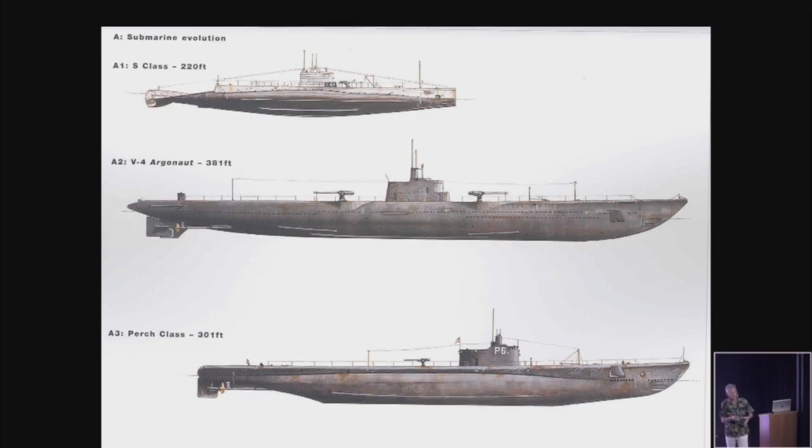In the late 20s, they came up with the Argonaut-class submarine, much bigger. They had a couple of big guns. I'm not sure what size they were, 6 or 8-inch guns, I don't know. They built only 3 of them, and they proved not to be very effective as attack submarines because they were very slow to dive, hard to maneuver, easy to detect. They had a number of faults with them, but they kept them in service, and they used them for a variety of things during World War II.